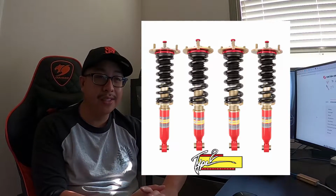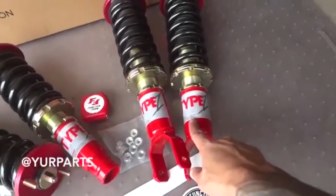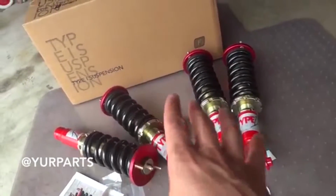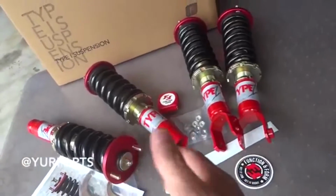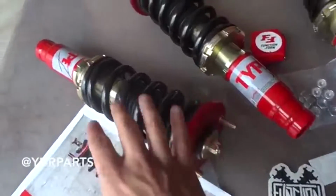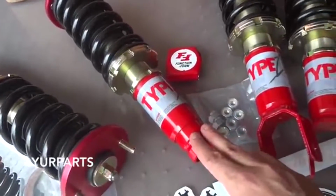I've actually never used these coilovers, never seen anybody use these. I know a lot of people ran these on Hondas back in the day; I had a lot of friends that had Hondas, and this is what they were going to. But looking at the specs, these do seem great, and I know Function and Form has a good reputation for slamming cars, being great coilovers, and having good customer service.